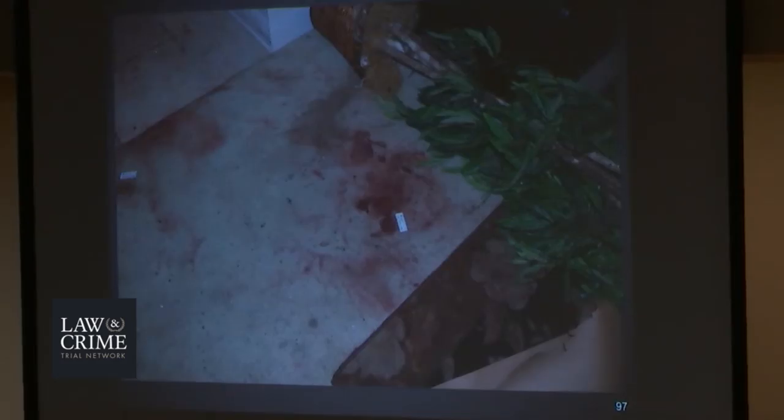Now we're over on the carpet, just a few feet away from where Ms. Peters' body was found. What, if anything, of significance do you note there on the carpet? This is mainly just an area of saturated blood. So saturated blood generally means either a lot of dripping in one area or some blood source was in that area for a long enough period of time to deposit that blood.